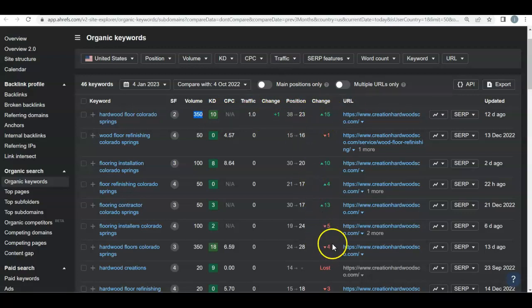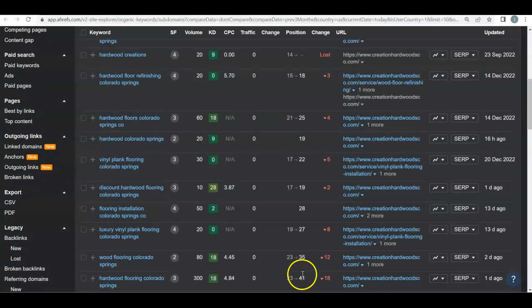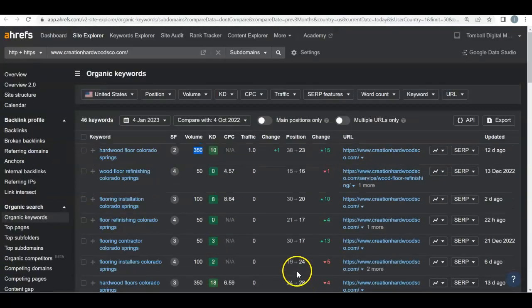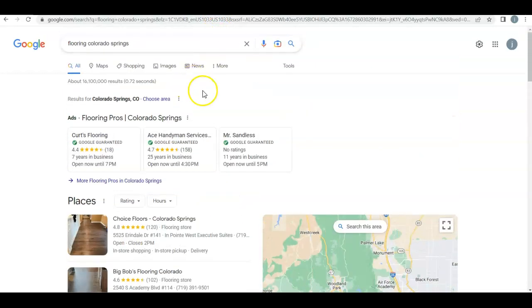Now, you are starting to move up, but for a lot of your content, you're not. As you can see, this is moving up really slowly, and a lot of these you're actually moving down. So let's take a look at what that top keyword is, which is flooring Colorado Springs. So this is the best keyword in your area.